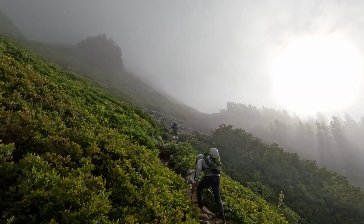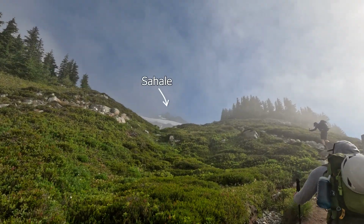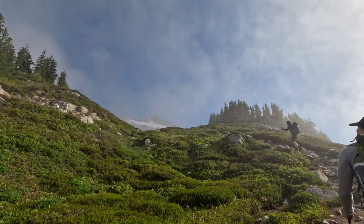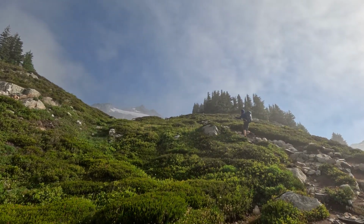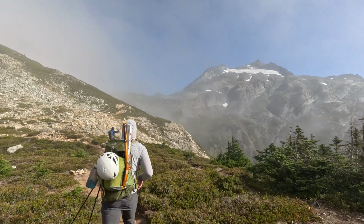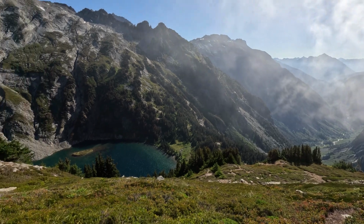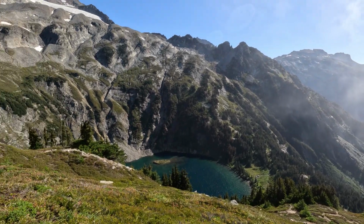After a while, we climbed out of the steep section and got our first views of Sahale Mountain. The glacier does look pretty steep. Yeah. The trail leveled out here, and we got a full-on view of our objective, high above us, with the meltwater from its glacier flowing and falling down the steep face into an incredibly turquoise lake.